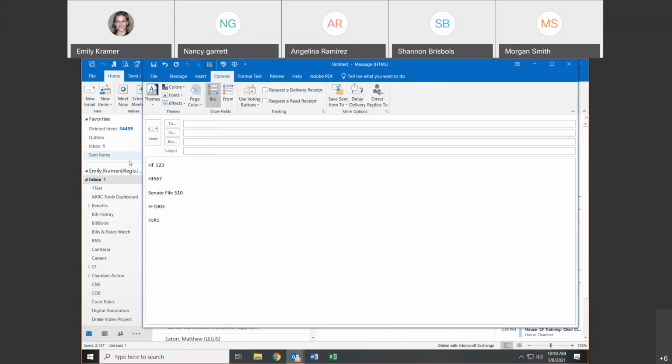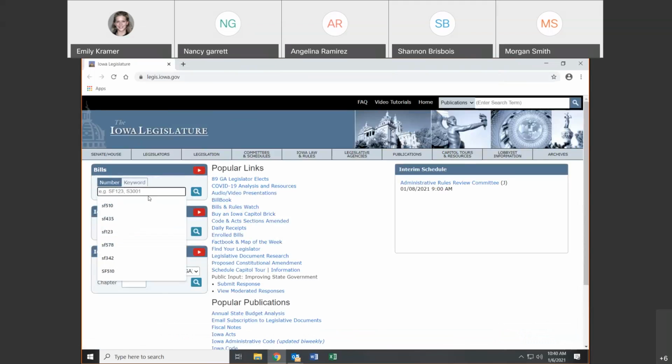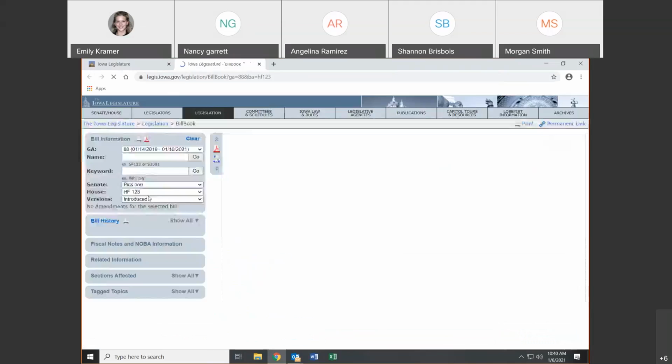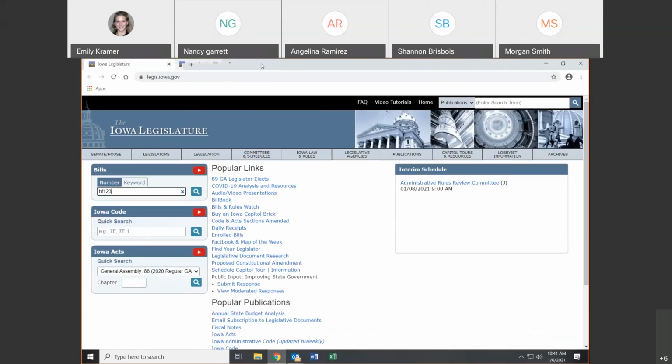So this will link them to our bill book application on our website. And let me just show you what that looks like. If they were to click on the link that I should have created, House File 123, it's going to link them right to this page where it's going to give them the full text of the bill and all of the bill information over here on the left: lobbyist declarations, different versions of the bill, action, etc. So it's a one-stop shop for all the information on a particular bill.